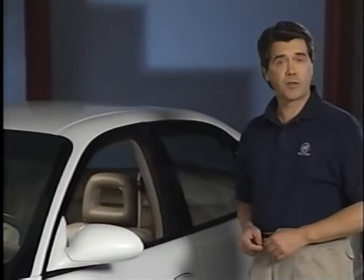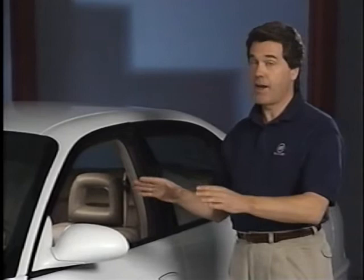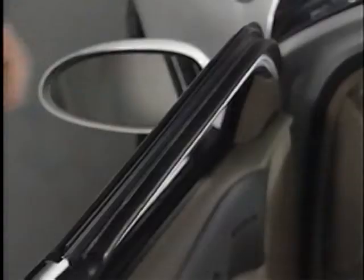On the road, the Regal is a remarkably quiet car. An advanced computer-generated acoustical model enabled engineers to identify potential noise sources and take steps to eliminate them. For example, the doors have triple weather strip seals to keep out wind noise and water.